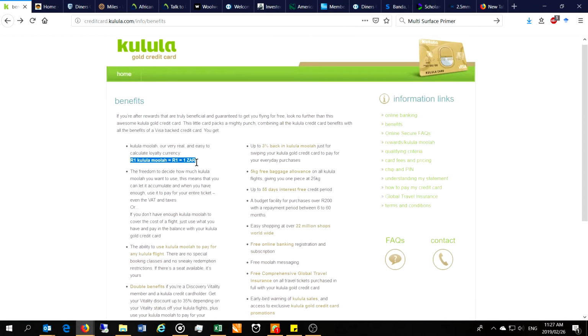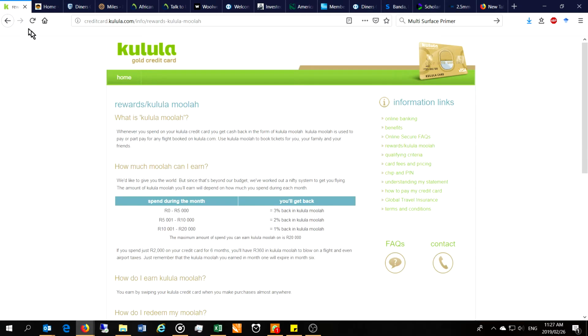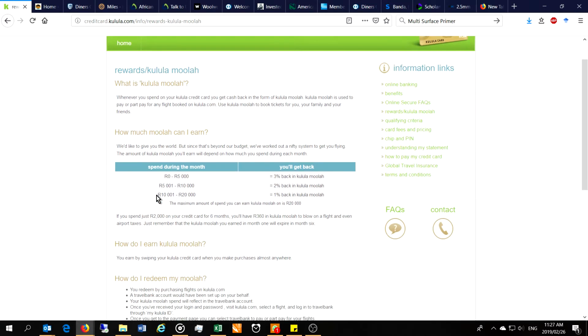So if you would like to earn flights, that's also an option. You can only use the mullah on the Kalula flight. So you can't go and then book another flight. It has to be on the Kalula site. I also asked them, on Kalula, sometimes you can book British Airways and Emirates, but the call center said, no, it's only on the Kalula ones. But obviously I would have to read the legal stuff to see. The call center agent was not 100% sure about that.